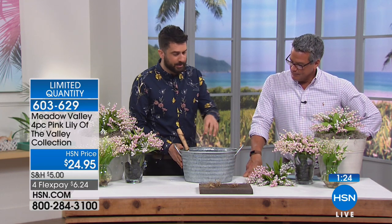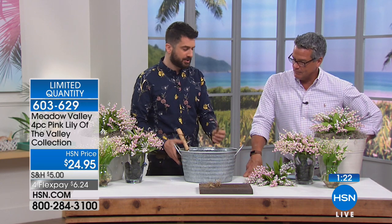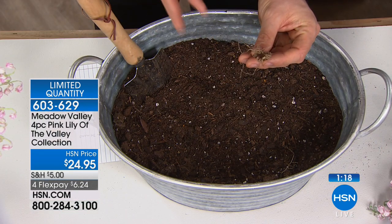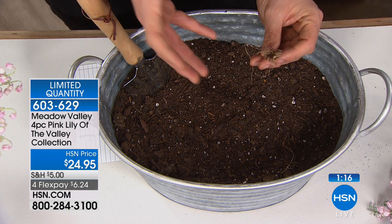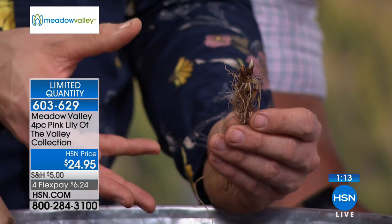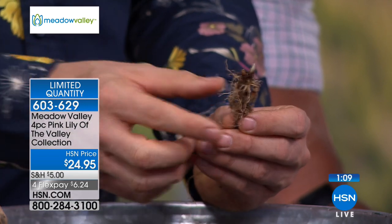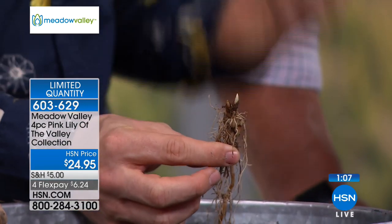You're planting the bare root plants just an inch below the soil. And again, we're offering you those flowering size plants. It's hard to find flowering size plants of Lily of the Valley in the garden centers and DIY stores, let alone the pink. The pink is incredibly rare, and we're shipping this across from Holland for you guys.